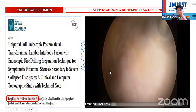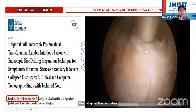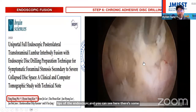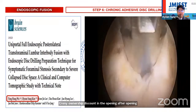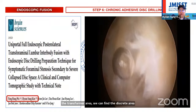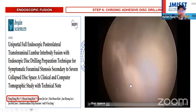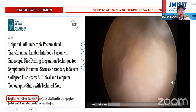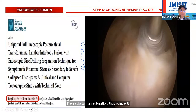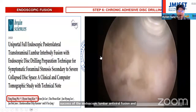The next step will be very important tips of the endoscopic lumbar interbody fusion. You can see here there is some chronic adhesive disc in the opening. After opening the transforaminal area, we can find the disc area. In many patient cases we can see a collapsed disc space, making focal segmental collapse and sometimes discoid collapse. If we achieve sufficient restoration, that point will be the success of the endoscopic lumbar interbody fusion and also the success of the correction of the spinal alignment.